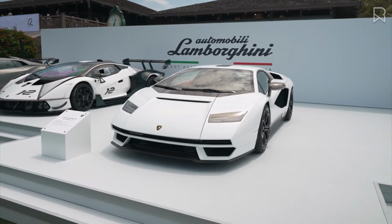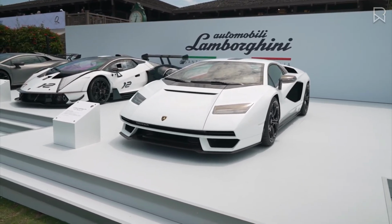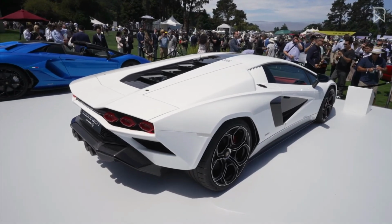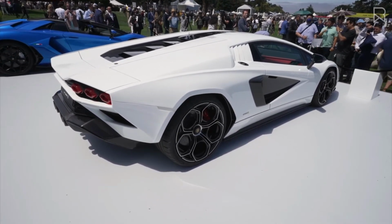Lamborghini says it reaches 60 miles per hour in 2.8 seconds, 124 miles per hour in 8.6 seconds, and if you never lift, wind resistance will stop you at 221 miles per hour. It's easily the quickest, fastest Countach ever.